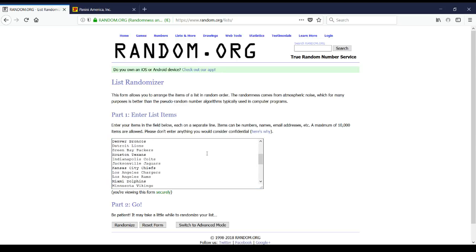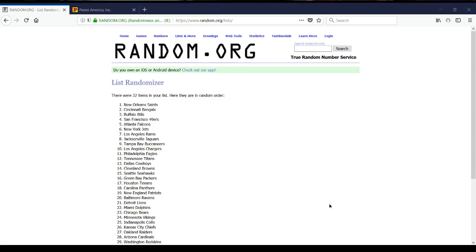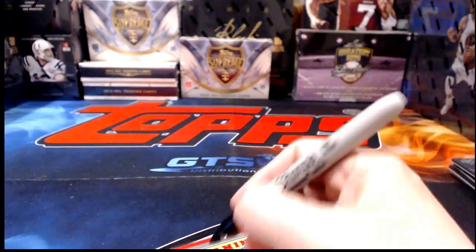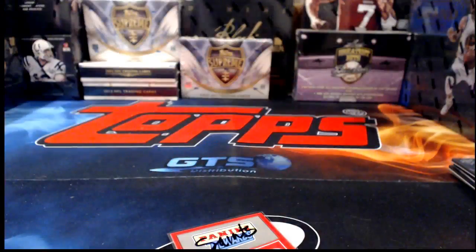So there you can see everybody's in there. Everything got copied and pasted, and here we go. Comes up as the New Orleans Saints. So the Saints getting our 250 rewards points.